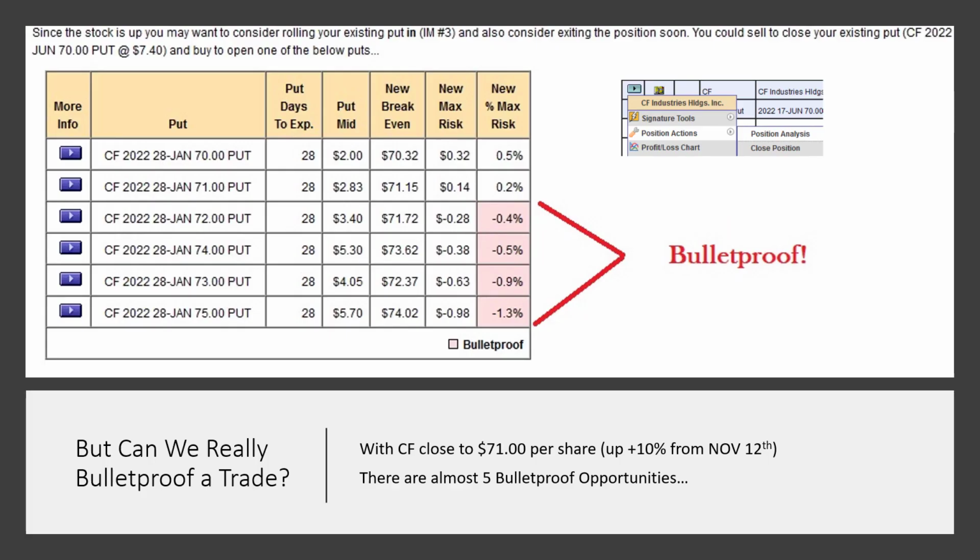But can we really bulletproof a position? Just using the power options tools, tracking that CF position from November 12th, we can go into the position analysis view to view rollout opportunities. And with CF now close to $71 per share, up 10% from November 12th, and having purchased that initial put option rather than just the stock, there are almost 5 bulletproof opportunities that are currently available and shown for us in the power options tool.